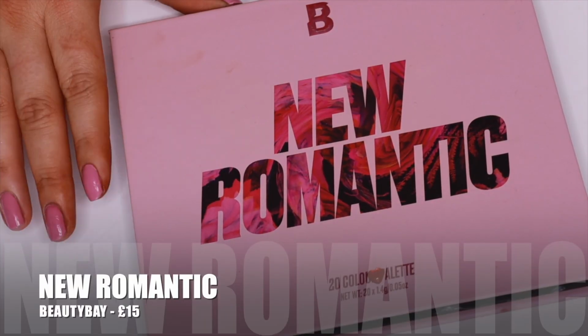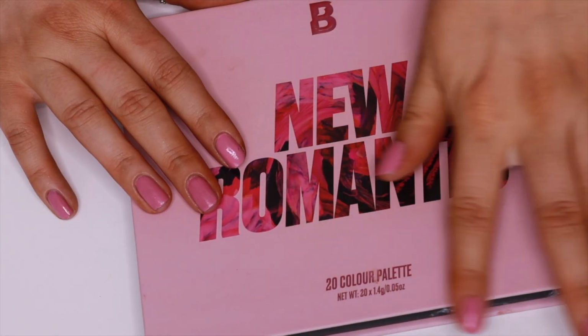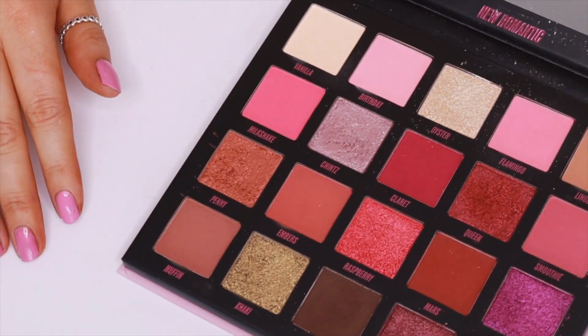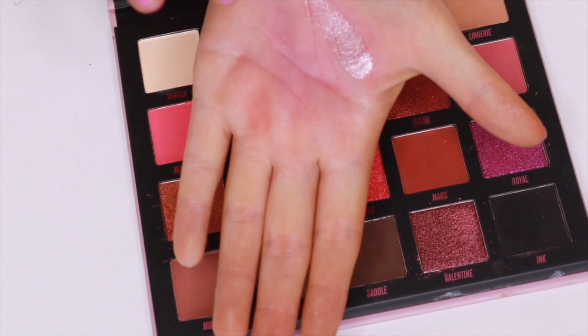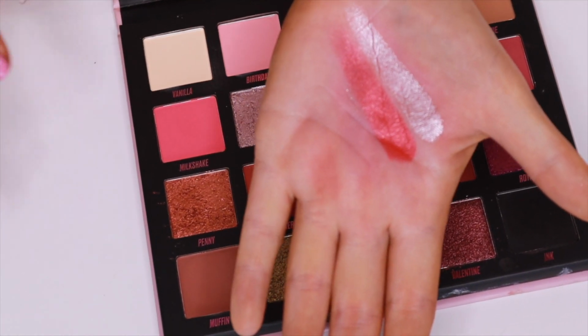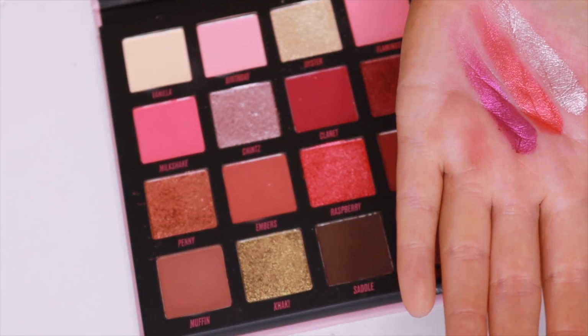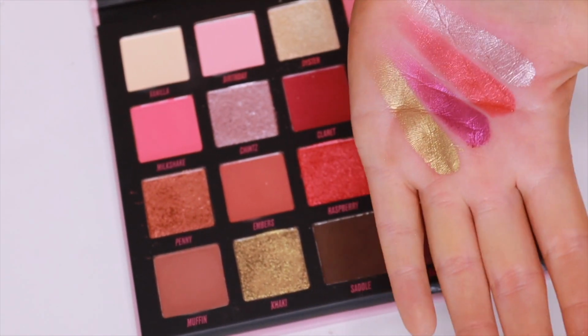And then next we've got New Romantic, which came out around about Valentine's Day. I've done a video on this palette, really beautiful formula and lovely colour story. So let's go in with this one. That is beautiful, look at that. Again, stunning. BEAUTYBAY's shimmer formula is absolutely unbelievable. And then you've also got this shade as well, which I thought was quite a unique gold.